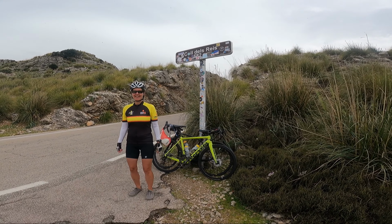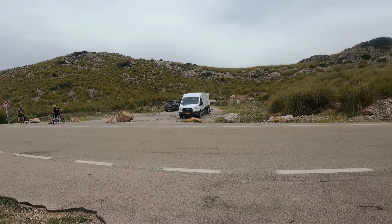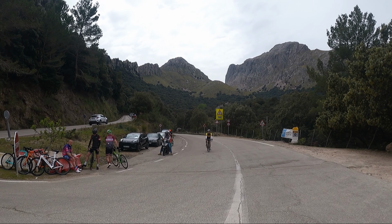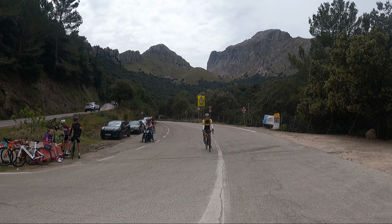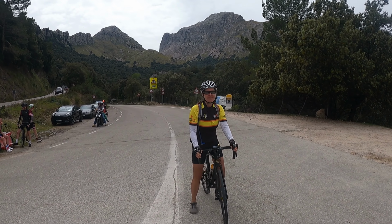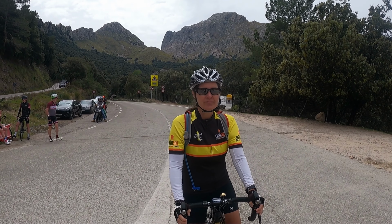Look at those muscles pumping. Shake. There you go, Beth. Yeah, that's how I feel. Tough day in the saddle. Here she comes. Look at that view. Well done. Stop or keep going? I think we keep going.